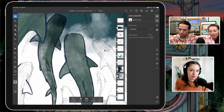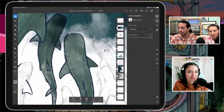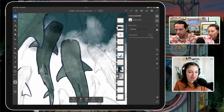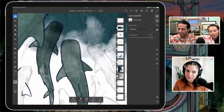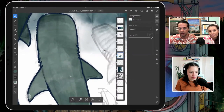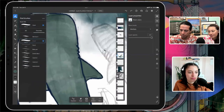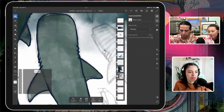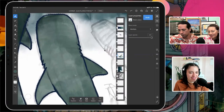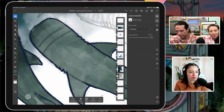One other thing that's really cool about having your colors all separated from your outlines is, let's say that I'm not really liking the color of the sharks, but I like the patterning that I've created. So let's go ahead and put, oop, that's a really large brush, but let's bring it down. What if I give it some stripes in there? This is just kind of an experiment I'm thinking about right now.